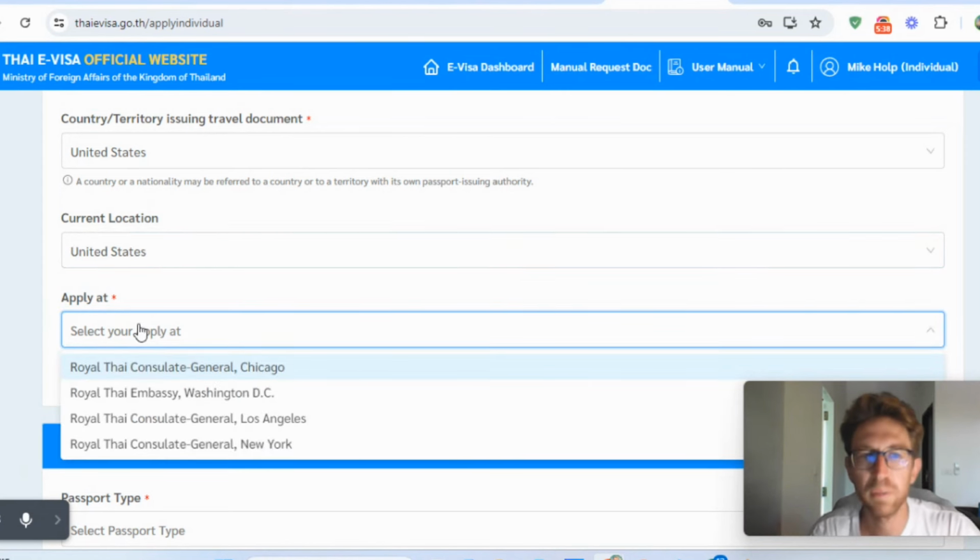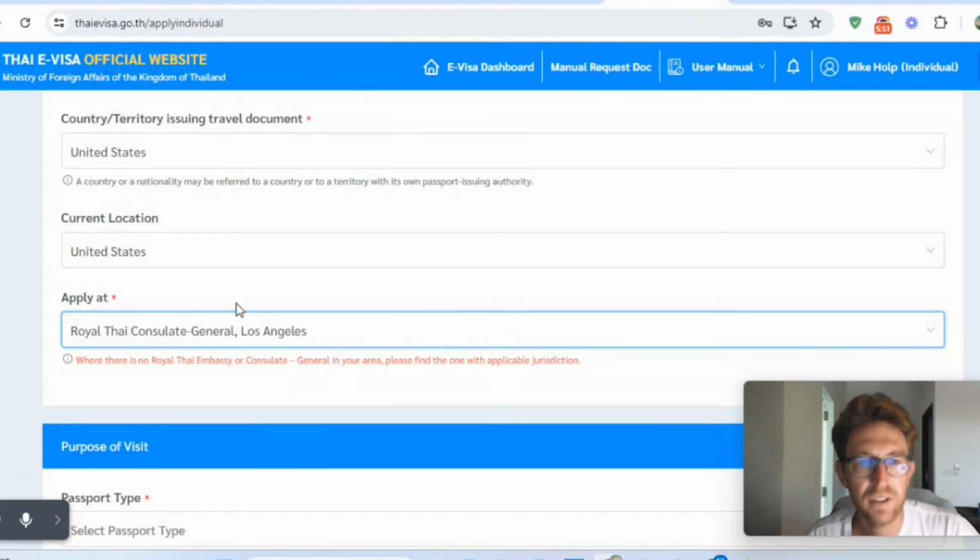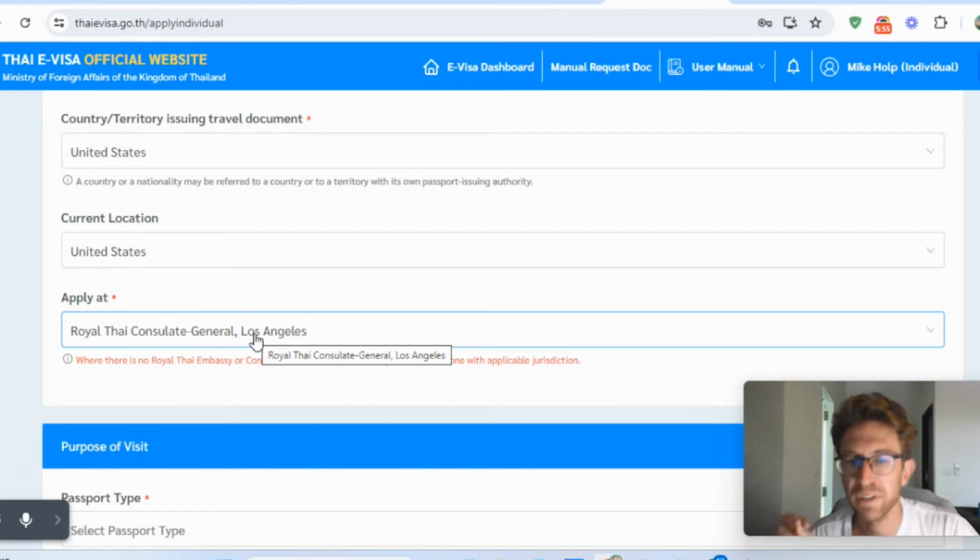But if you have a fully remote job, then this is going to be a great option for you. You can show the employment contract, the proof of income, bank statements, all that stuff. So in this case, I'm just going to select Los Angeles right here. And I believe it's about $400. My friend was telling me to get the DTV from Los Angeles. That's the fee that you're going to have to pay.